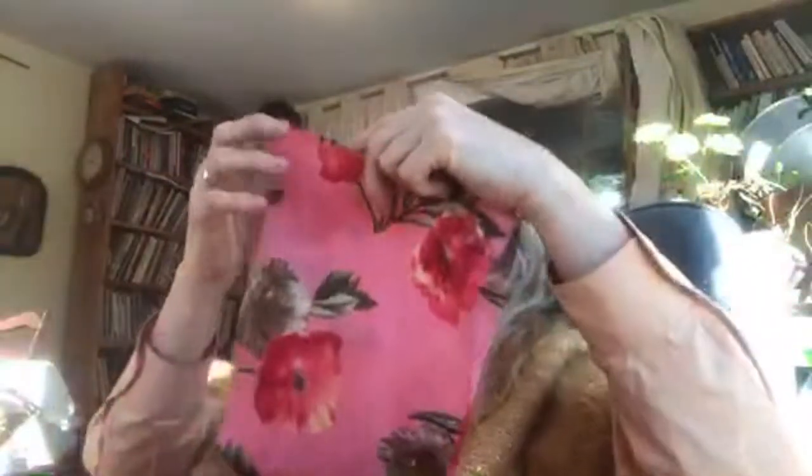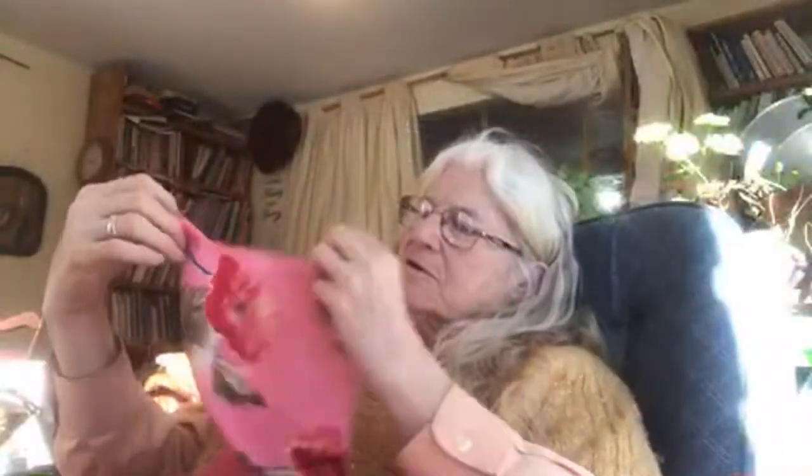Which is the right side? So what I'm going to do, I'm going to treat it. I'll make a pocket. Why would I even think of a patch? I would make a pocket, of course. Okay, so I have to sew this end down first. Have to put that down for the pocket. Okay, and then we'll put it inside out.